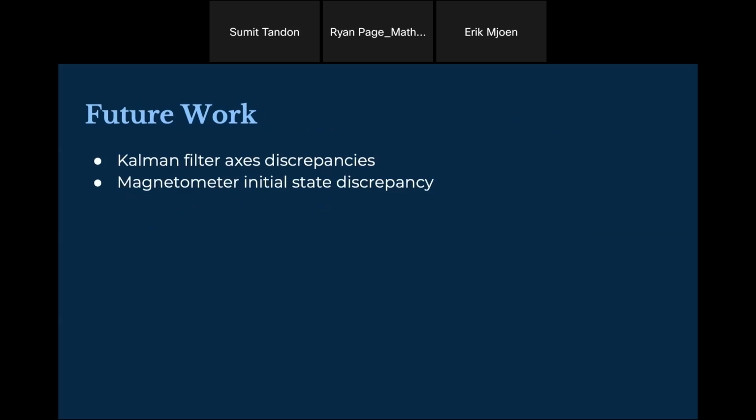That goes for the magnetometer as well as for the Kalman filter. Again, with our VectorNav, we had axes in north-east-down, and for MATLAB we had to provide it in east-north-up, and we need to again determine what the differences are.